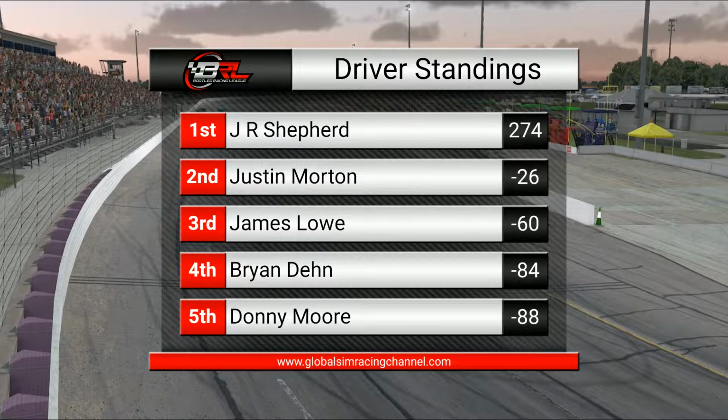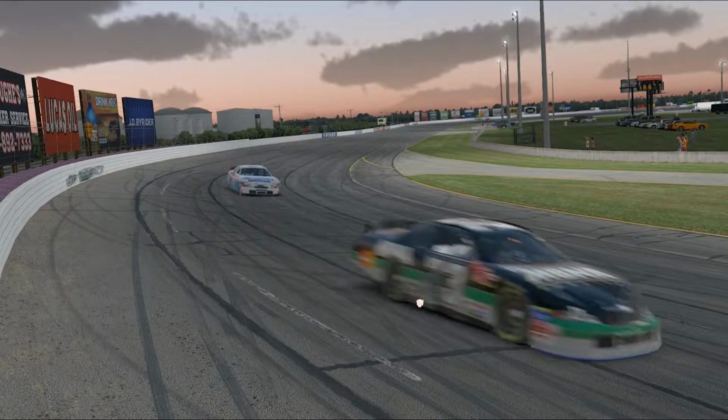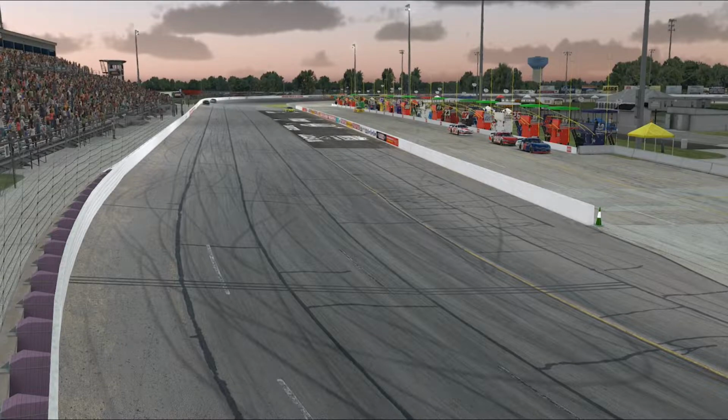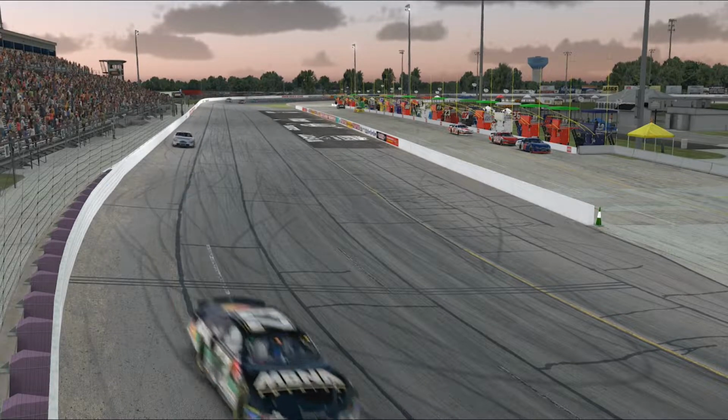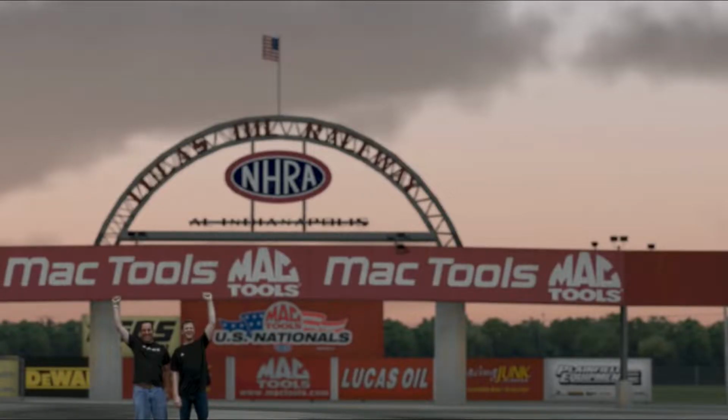And if you want to keep an eye on those championship contenders, make sure to check out our newest gadget here on the Global SimRacing Channel. That's GSRC.TV. And you can watch not only the race, but also live scoring as it happens on the track, which is a pretty neat tool. Those of you in the short track racing world may be familiar with programs like Race Monitor. And it's essentially Race Monitor for iRacing, which is a pretty cool tool to have. Keeps you very dialed in on what's going on the track.